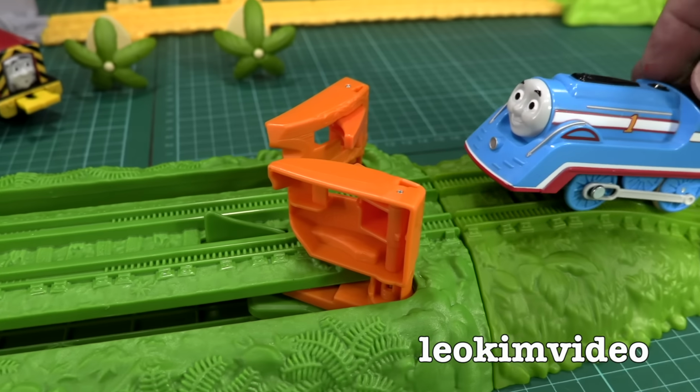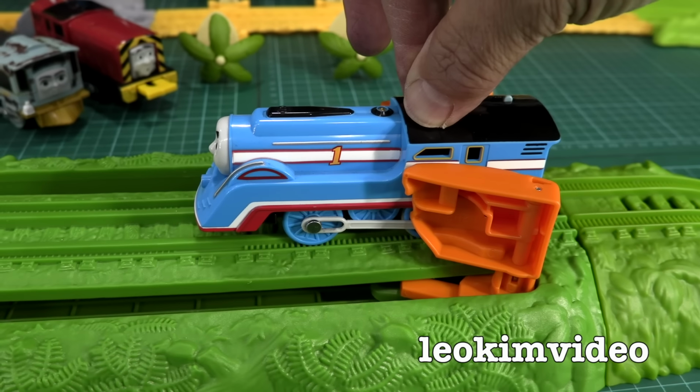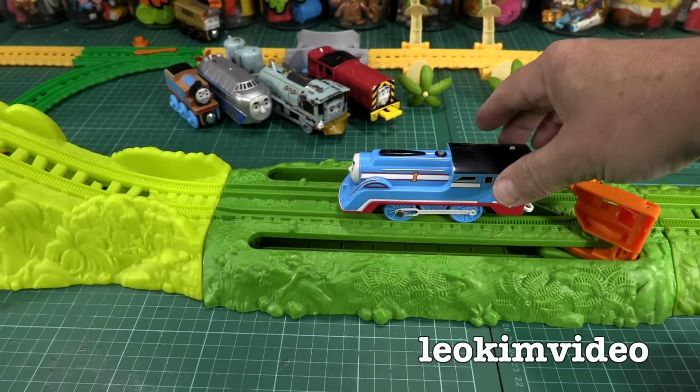Once more. So I want you to see everything that's going on here. Pushing it through, keeping it down. Oh, no, it doesn't trigger. You always wonder whether that's by design when you see things like that going on.